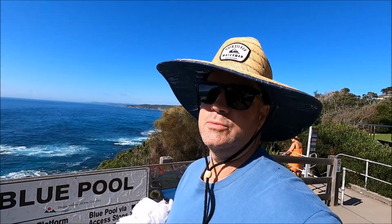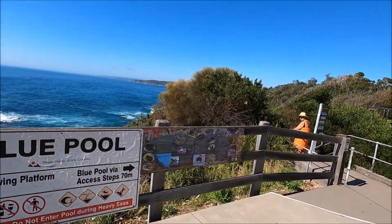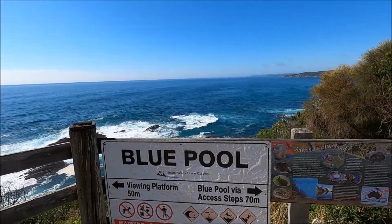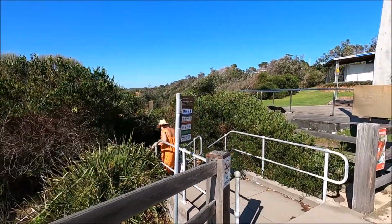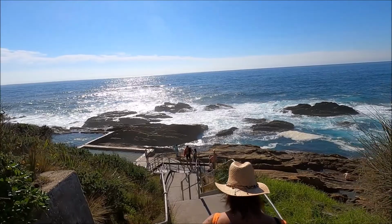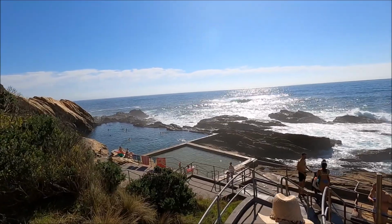Sun is shining this morning. We've got an absolute glorious day. So we've decided to come to the Blue Pool here at Bermagui. It's a rock pool down the bottom of these stairs. And we might just spend the day here. Check this out. Wow. Looks amazing.